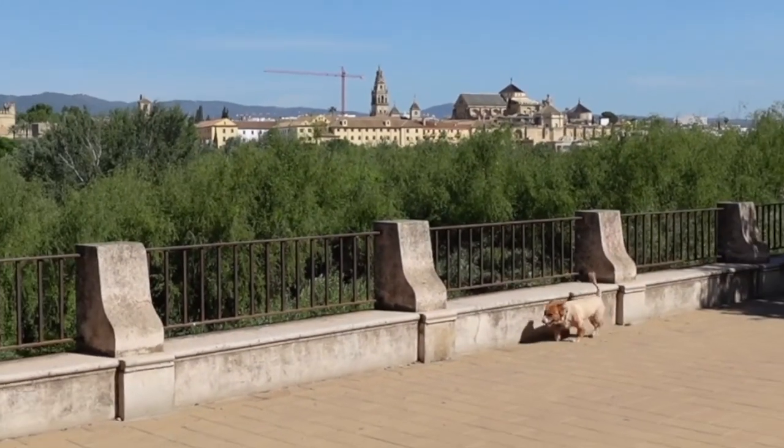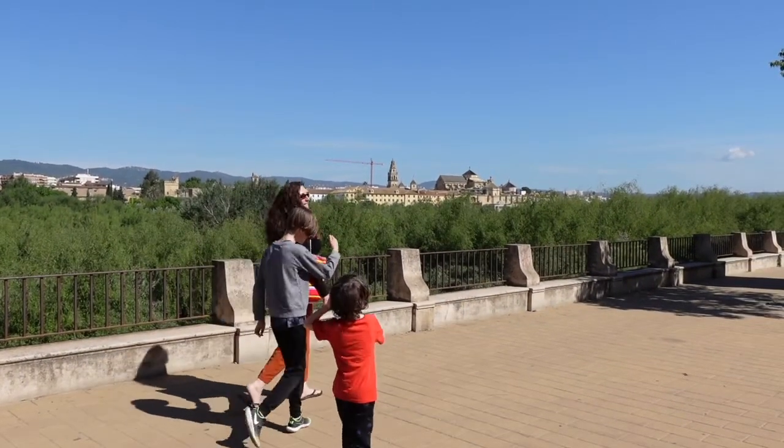Not a ton of in-town driving, so that's good for me because I always get a little bit scared of driving in town. The weather is gorgeous and we are ready to take in one of our first, we're really excited to take in this area. It's one of the first places that we really wanted to see in Andalusia. So here we go, stepping back into history.